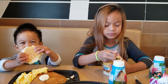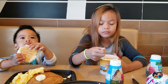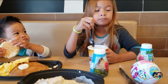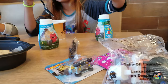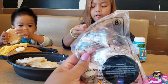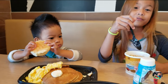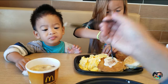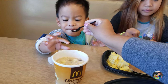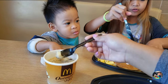Okay, everyone, this one in the morning before Auntie goes school, right? And number 3 and the breakfast. And we got extra toy right there. This one from McDonald's toy Happy Meal. I got the airplane, right? They have like a rocket ship. Great, great. Good job. I have to go for the whole piece.